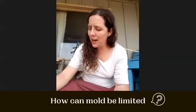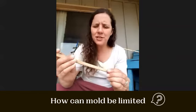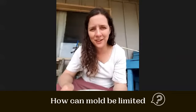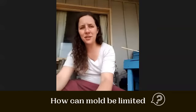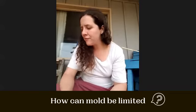However, I am using some of the not moldy bamboo that I was able to get. I have here a concoction that's mostly apple cider vinegar and a little bit of water to thin it out, and I'm going to try to soak the bamboo for a little while, and then I'm going to dry it completely before I use it in the house.